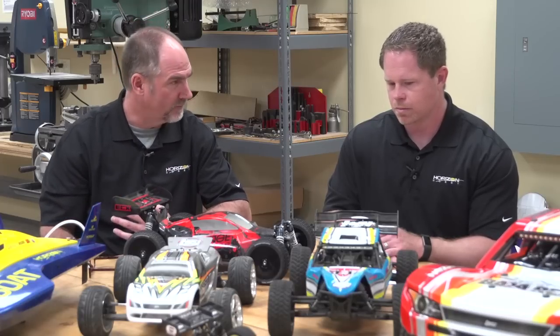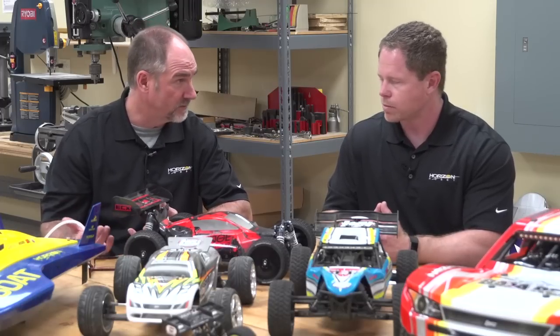Yeah. I mean, out of everything here, it's one of the most ultimate packages. You've got the race proven 10 platform that it's based off of. You've got all the durability that Losi is known for. And the scale looks are just awesome, with the drivers and the body and the wing and the LED light bar on there.